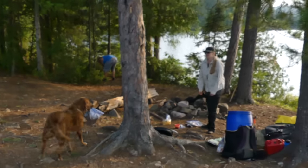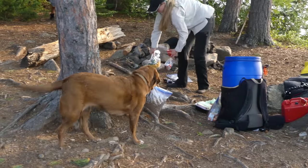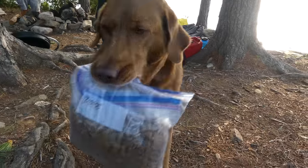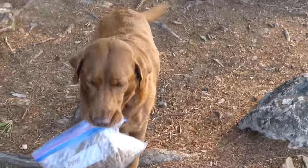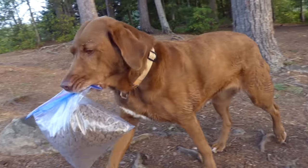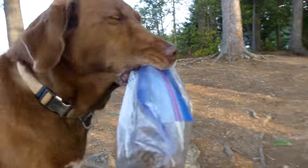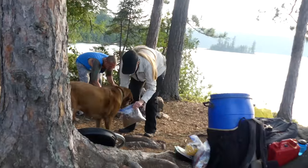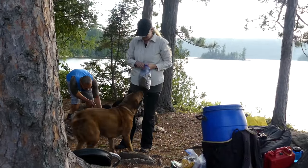Bella's got her dog food already. Oh, Bella. What are you doing? Bella, have you found your kibbles? Oh, what you have. Oh, thank you. Do you want some of your kibbles? Would you like your dinner?